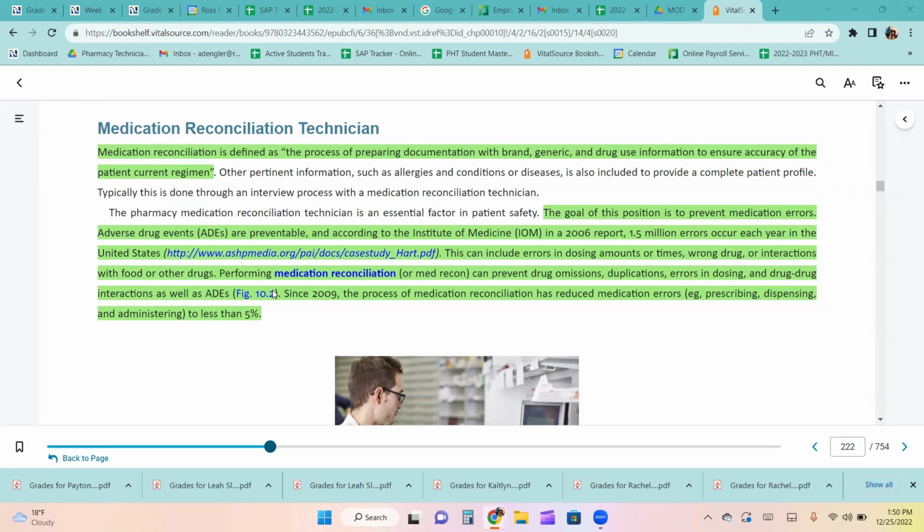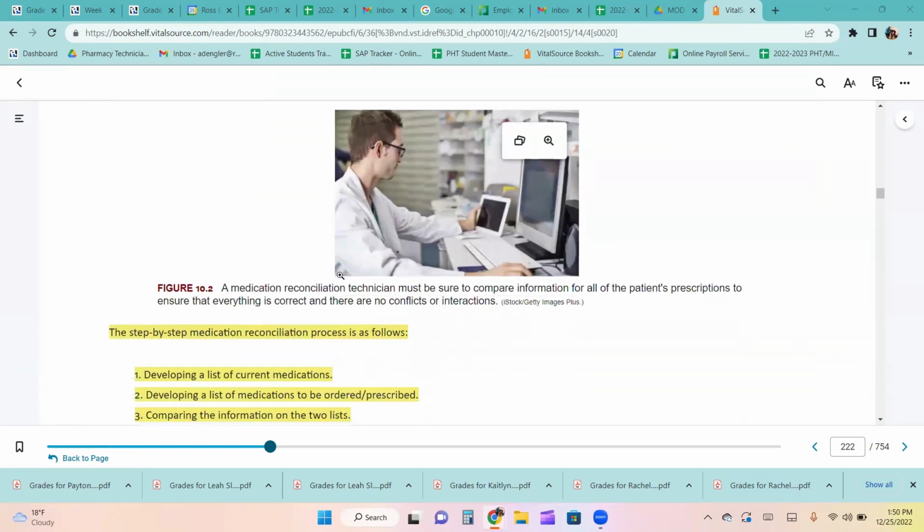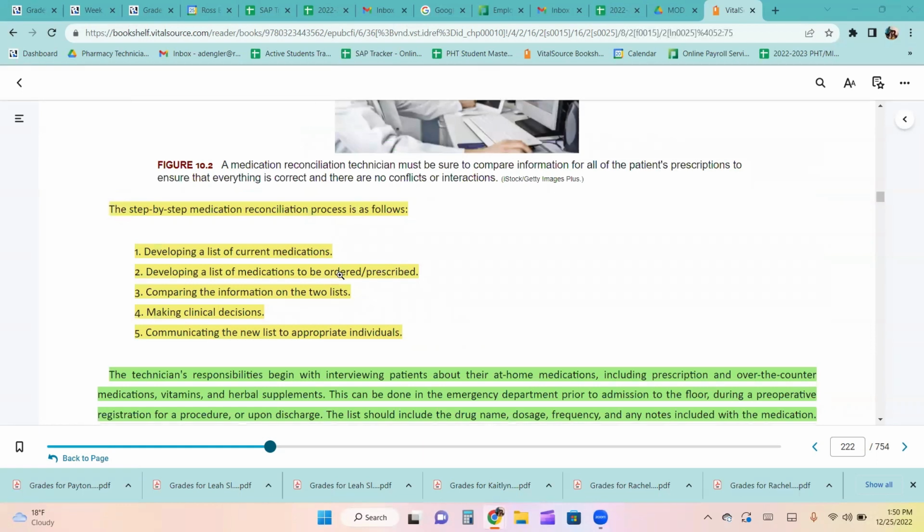This can include errors in dosing, amount of times, wrong drug, or interactions with food or other drugs. Performing medication reconciliation can prevent drug omissions, duplications, errors in dosing, and drug-drug interactions, as well as ADEs. Since 2009, the process of medication reconciliation has reduced medication errors to less than 5%. The step-by-step process is as follows: developing a list of current medication, developing a list of medications to be ordered or prescribed, comparing the information on the two lists, making clinical decisions, communicating the new list to appropriate individuals.